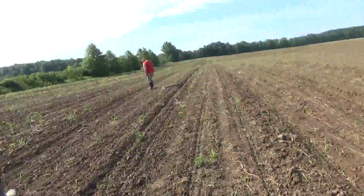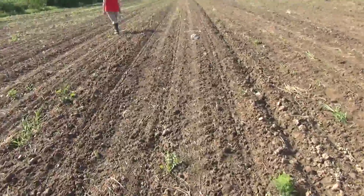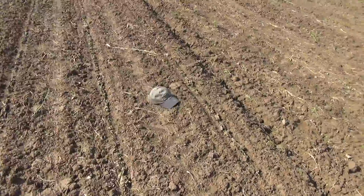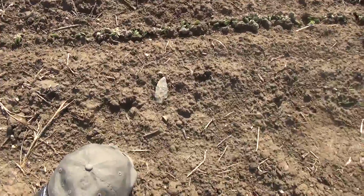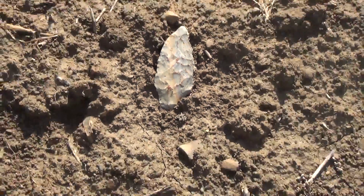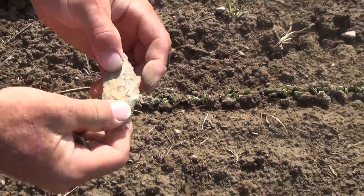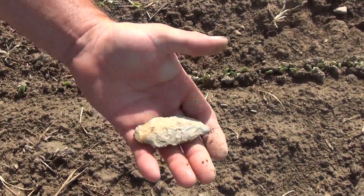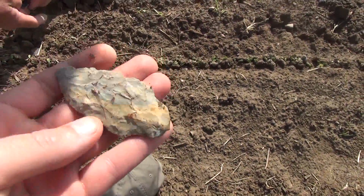Huh? See, Randy has a nice one here. Dad found a pretty nice one. It's chewed up, though. I mean, it would have been a really nice point at one time. Ooh, yeah. That's nice, Randy. Go ahead. Oh, that's all there, dude. Yeah. That's a big one. Let's see. It's got a yellow streak on it. See it? Yeah.